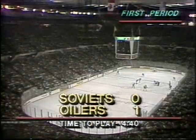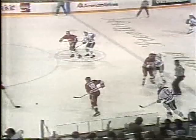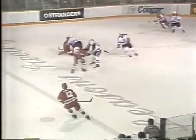Some good chances as we look at the score. Oilers won on a goal by Anderson. 4:40 remaining in the first period. Babinov back for Gamayev. Now Babinov again as the Soviets back up in their own zone. Number 12, Gamayev. They work it out to center ice. This is Larionov. He's always dangerous. Checked by 2 Oilers there.